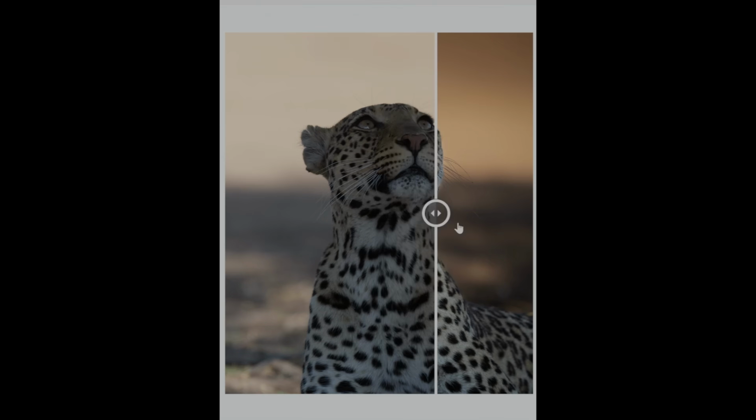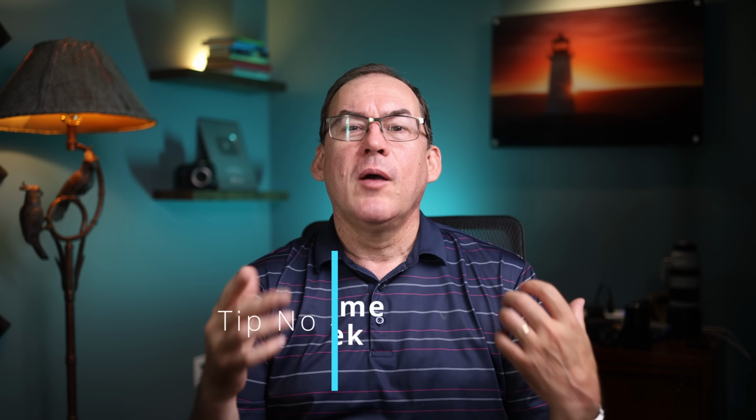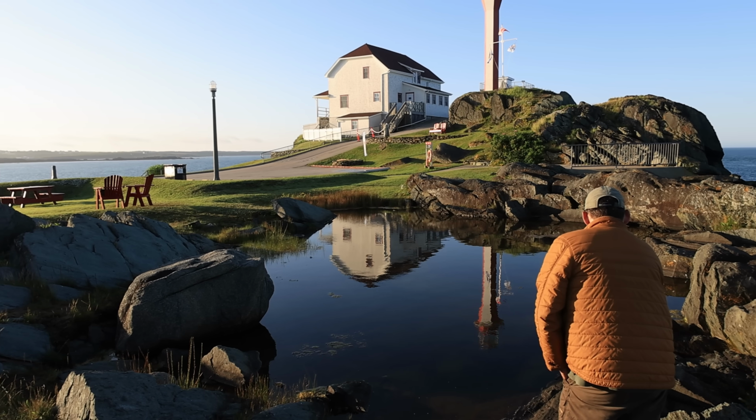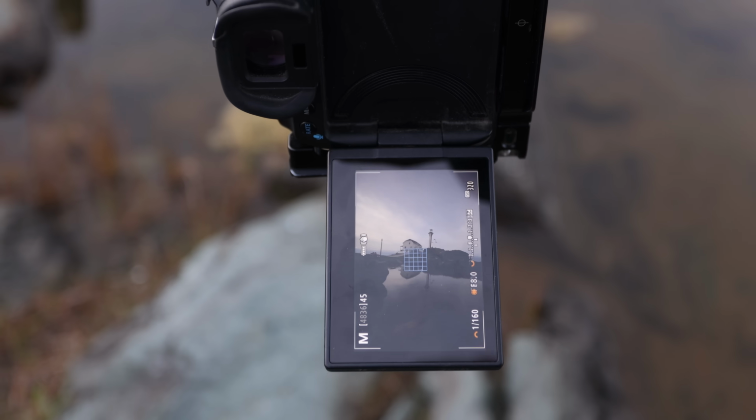My fourth tip for breaking out of your shackles of familiarity is to shoot with one prime lens for a week. Now what does this do? Well, it makes you zoom with your feet. Forcing yourself to move around to get the framing you want is an amazing technique in photography to have you see new angles, perspectives, and photo opportunities.